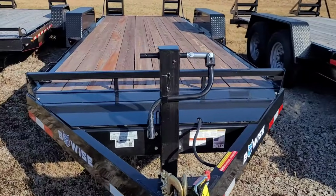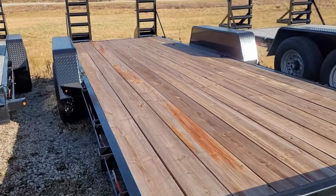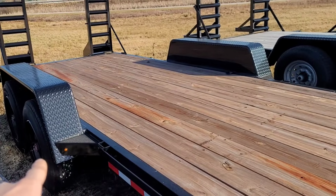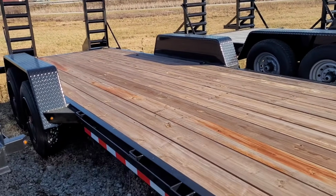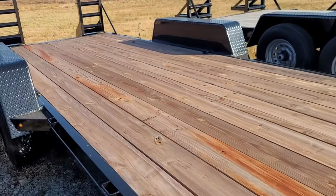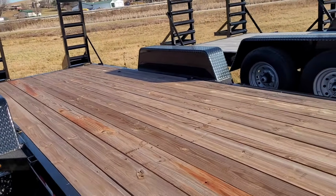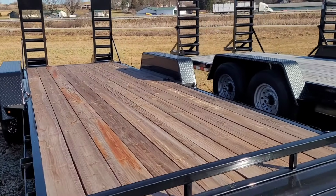We'll start by taking a look at a low profile trailer. Essentially, what low profile means is that the deck is down lower in between the tires. It essentially rests on the axle. You have a lower center of gravity and also lower ground clearance. These trailers are usually a little bit shorter. They're ideal for a skid loader or a mini excavator.